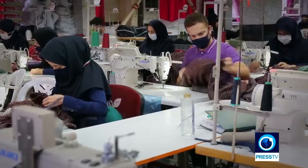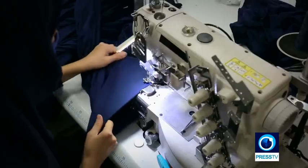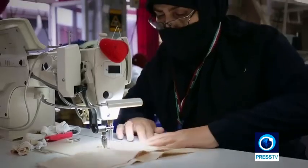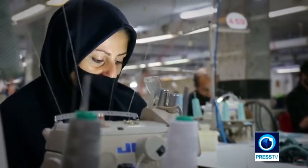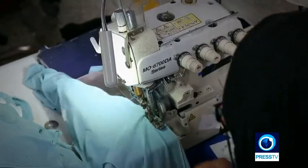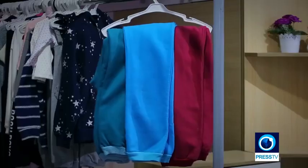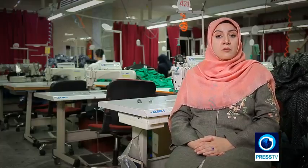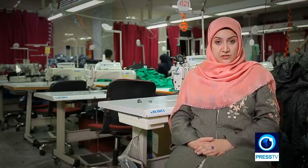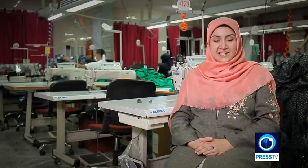Not only has the company survived a variety of challenges over the years, it's also played an active role in improving conditions through providing services such as producing masks in recent months when they were needed most. The COVID-19 pandemic and continued sanctions have added complications to the country's production. But successful Iranian companies keep the fabric of economy together, one stitch at a time.